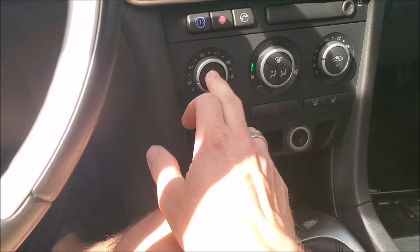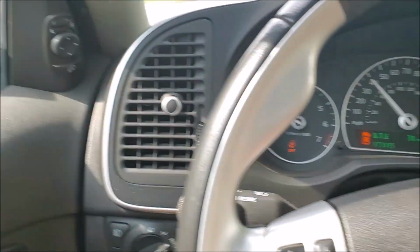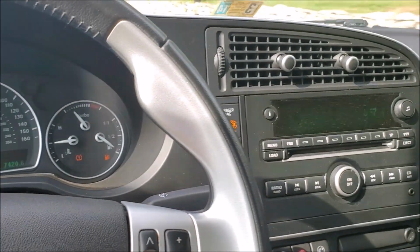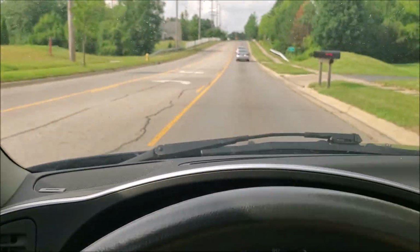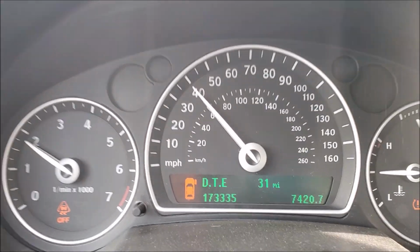But everything's awesome. I mean, the AC blows ice cold. Obviously, you're only going to be able to hear the airflow, but I promise you it's nice and chilly. You put it under a vacuum and make sure nothing's leaking. Recharge the system, because of course you do have to crack open the lines of the compressor to pull the motor. But as far as driving, this thing is so quiet and it drives so well.